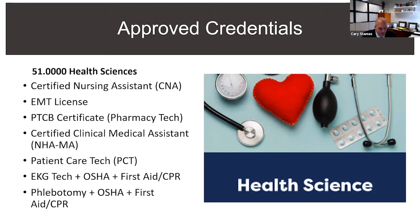But what we did as a Perkins region, ourselves and Allegan, our combined Perkins region, and Muskegon also joined us in this process, was to sit down and look at what's going on. When we heard this grant proposal was coming out, we looked at what we're all doing in terms of healthcare. We looked at the pre-approved list, and you can see here CNA and EMT license. Those were the pre-approved lists.